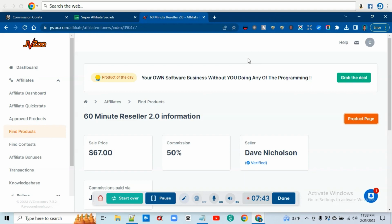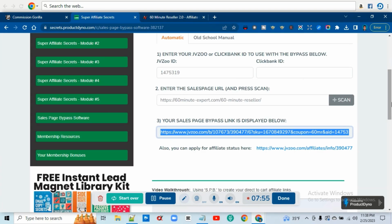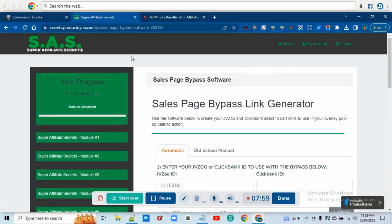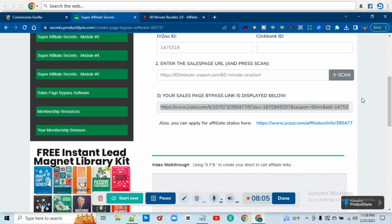Yeah, that is how you can pretty much bypass any sales pages with Commission Gorilla V3 Pro and the sales page bypass tool, which is again what this looks like right here. It's called Super Affiliate Secrets, which is the sales page bypass tool also.